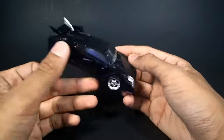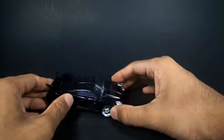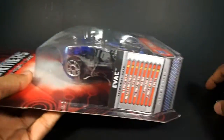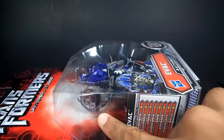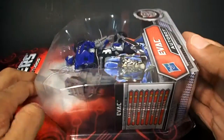Let's get on to the transformation. Now, I did modify mine. Because the box for this, here, I'll grab another deluxe box just to show you. Here's Evac. I haven't opened Evac, I'm not going to open Evac, but the box was like this. Because it looked like this entire thing was just crushed. This whole thing had been compressed to about down here. And the toy was completely crushed as well. And that's why it was $4.